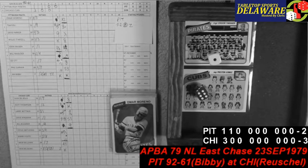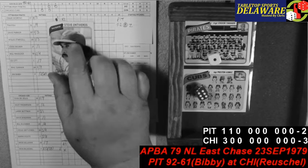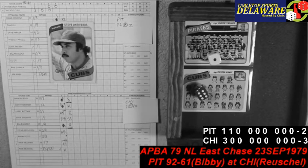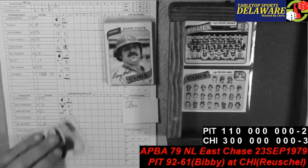We're going to go to the bottom of the 4th. Sunday, September 23rd, 1 week left in the season after today at Chicago at Wrigley Field. The Pirates won this game in real life by a score of 6-0. 6 runs on 10 hits, and the Cubs shut out with 3 hits and 1 error. Steve Ontiveros is leading off the bottom of the 4th. Bibby will face him, then Barry Foote and Mick Kelleher in order.